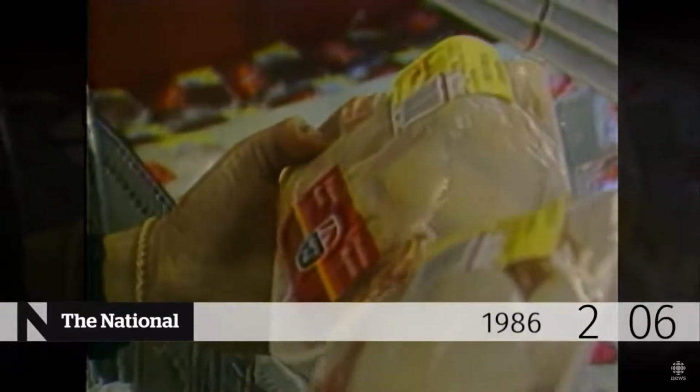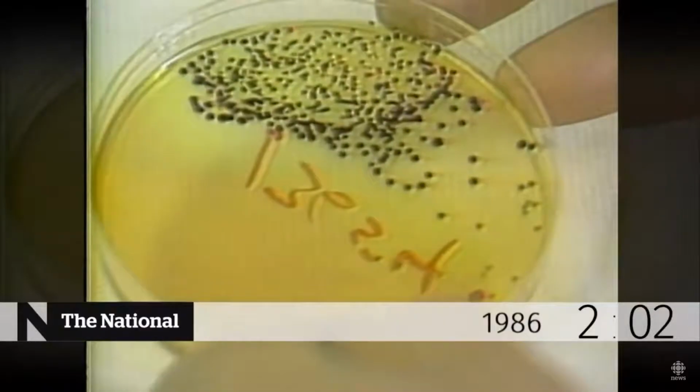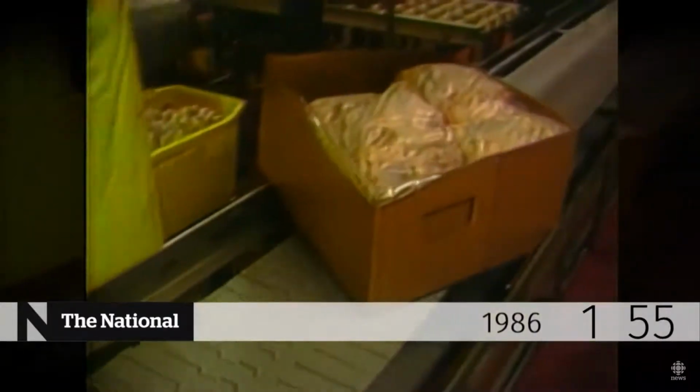The government is now considering allowing the irradiation of poultry for 2 reasons. Firstly, to cut down salmonella poisoning. Most cases of salmonella poisoning in Canada involve poultry. Secondly, to extend shelf life.